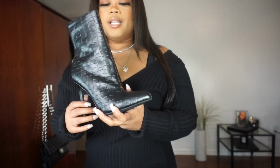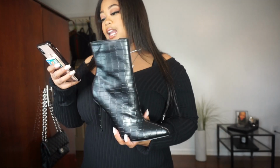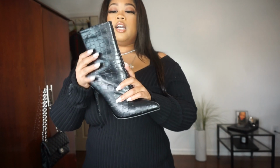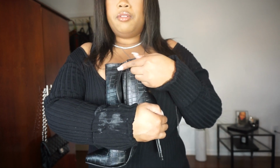So with that being said, I got this black boot. This is called the Last Minute Booties Black Croc, size 7. So yeah, I tried these on. They're true to size too. It's just hard for me to zip it all the way up to the top because my calves are so big. So it kind of stops here, which is fine because I don't care.